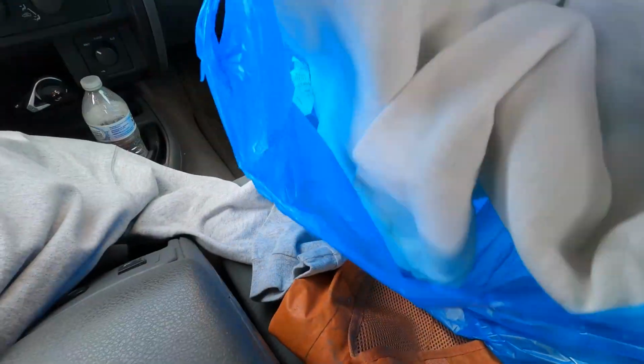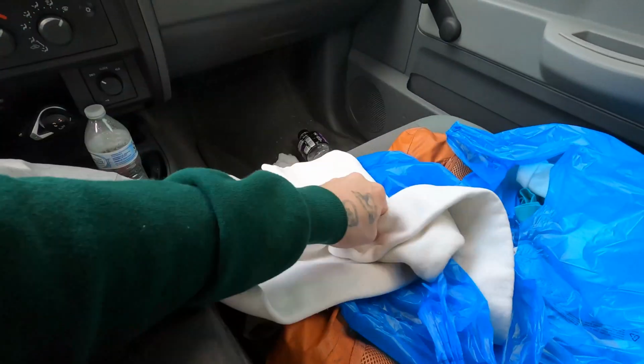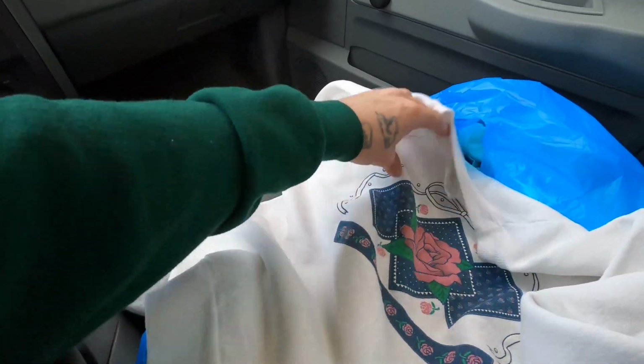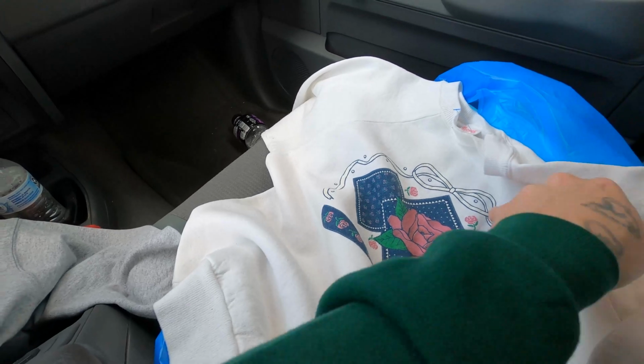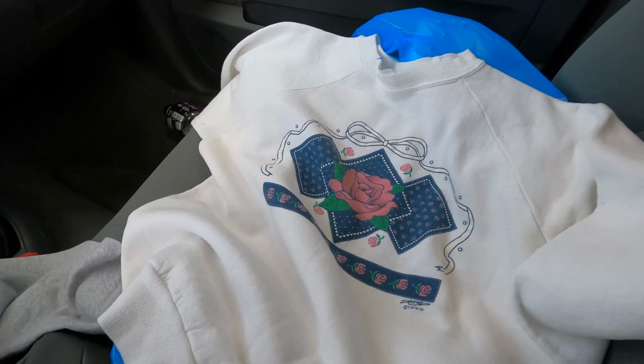And then lastly, I just got this for some female to grab, obviously hoping that it sells pretty quick at my event. Just a little 1995 flower rose raglan style, female, nice little, what's the word, essential, just a little female essential.